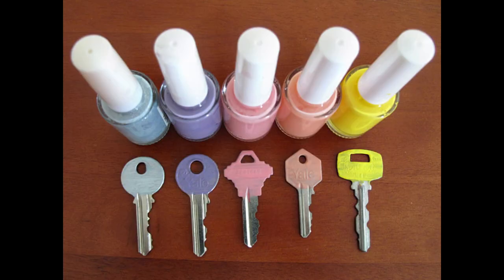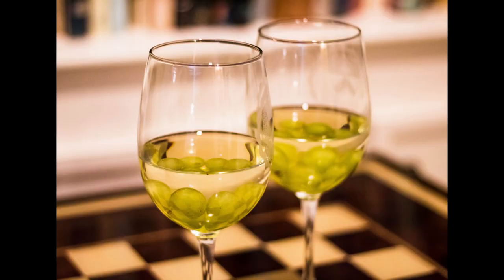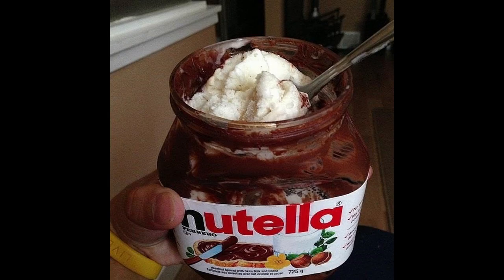Use nail polish to distinguish between various keys. Store cleaning supplies in a hanging shoe rack to keep them out of the reach of children. To chill white wine without diluting it, freeze grapes. To keep your cables organized, use paper clips. When your Nutella jar is nearly empty, finish it with ice cream.